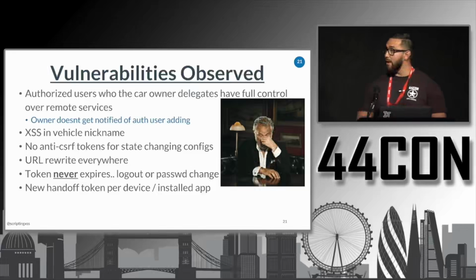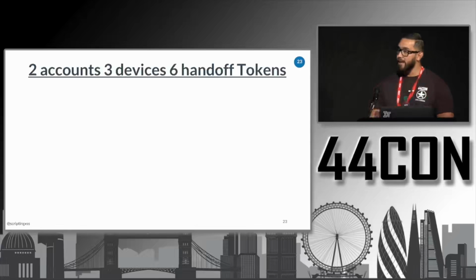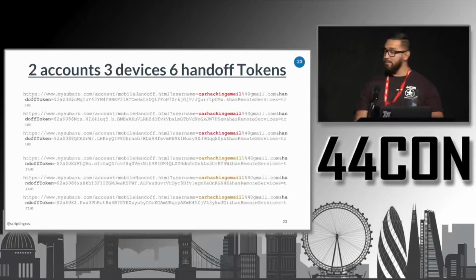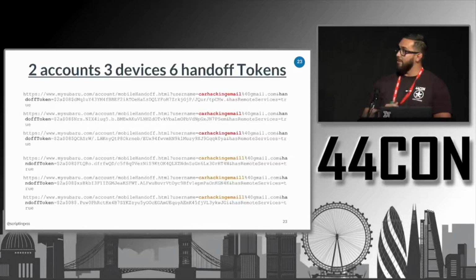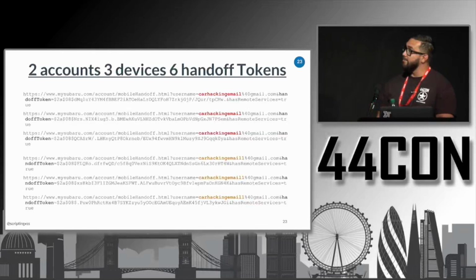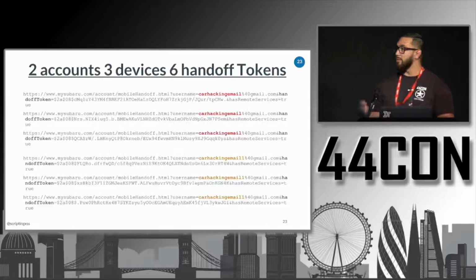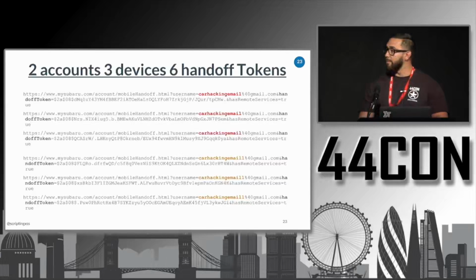And then we talked about how new tokens get issued when you have a new device installed as well. So if I have 2 accounts and I have 3 devices, you'll have 3 tokens for one account, 3 tokens for another account. Each device has a token, and it's all tied to the same account. So I have in red up here, car hacking email 1 at the bottom. In the red, you can see there's 3 different devices. I had an Android device and 2 iOS devices, and those are 2 tokens that were issued. You can do, again, more. You go through emulators. You can do whatever you want, really, and grab a token for that user.